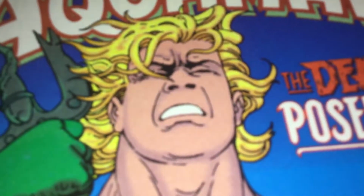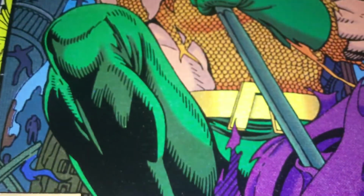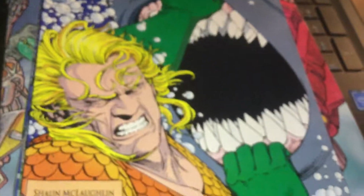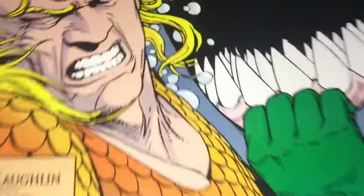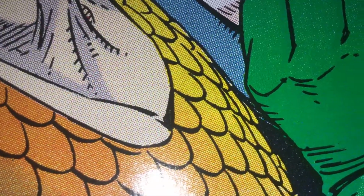It's a bit of a weird cover. It looks like he's rocking out. The rest of the cover looks really good though. I like the colors. Number 3. This is another one where Aquaman has a bit of an odd face. Look at that bit of detail there. You can see the shade that the armor casts on his body, because there would be a sort of dip between his pectoral muscles there. That's like an interesting bit of detail.